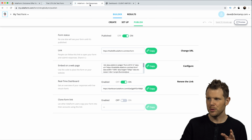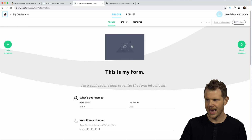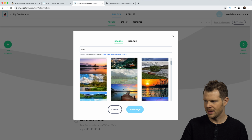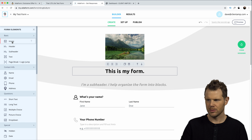So now you've seen how beautiful they are. Let's actually go into the back end here and create a form. So this is the form that you just saw inside of their editor. You see I've got an image up here. I can easily click on that, and it integrates with Pixabay here, and we can grab some nice beautiful images, or of course we can upload our own. All right, it shows a nice landscape here. This is a heading. I can open up the form elements here and I can change this around. I just made this from scratch. Now I should mention there are a lot of beautiful looking templates.